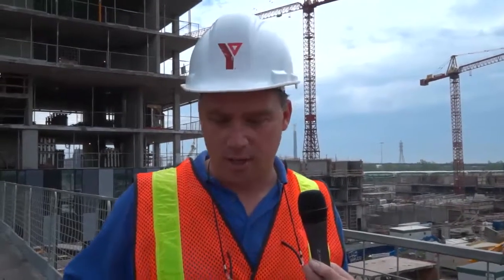It's actually concrete-based structure on the first two levels, and then the level we're on is steel reinforced up to this green roof level. The green roof that we're standing on is a total of 26,000 square feet for the YMCA portion, and we're actually going to make this an accessible green roof. About 11,000 of it will be accessible, and we're looking forward to doing this as a community design, participatory design process through the next year.